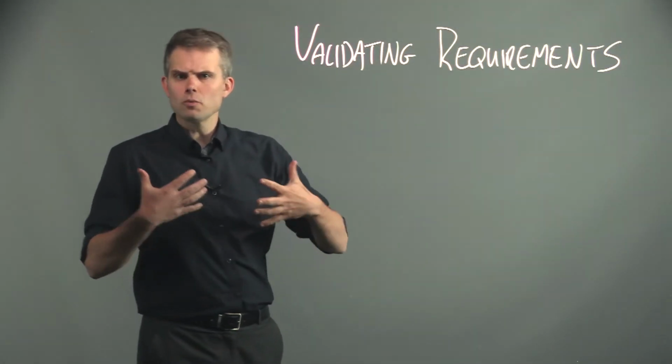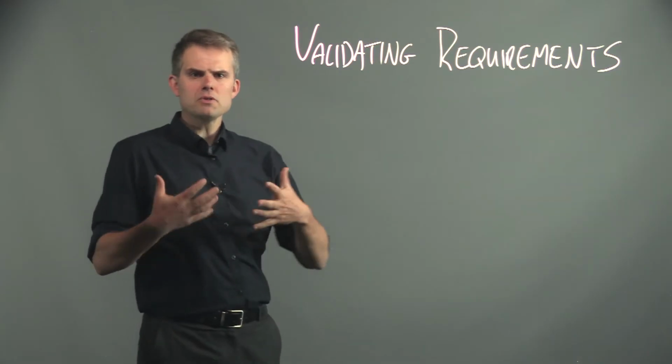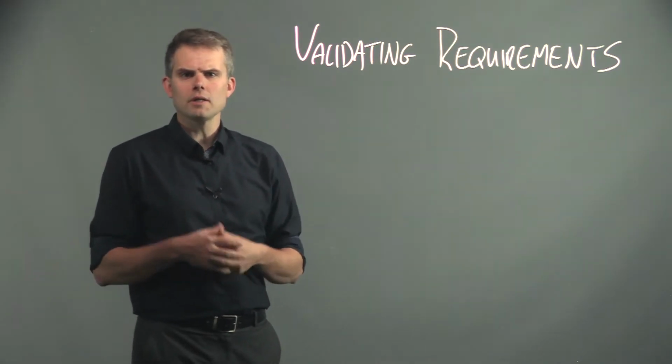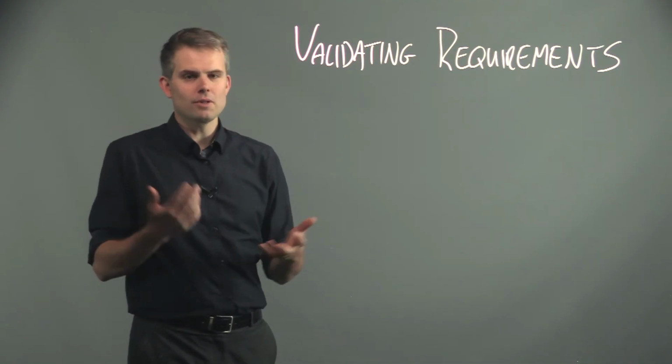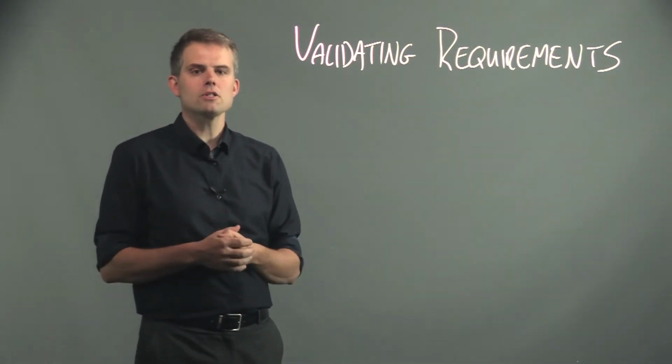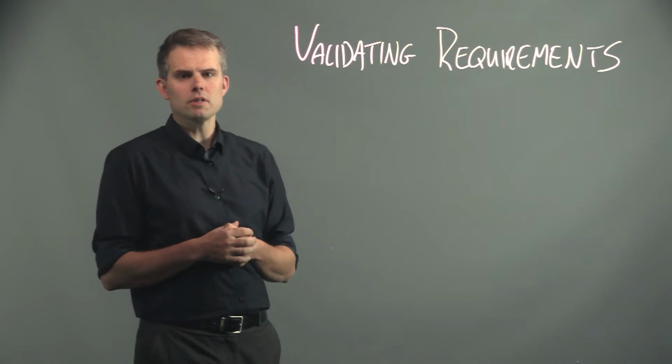So some requirements are really easy to validate. Right? So for instance, say you have a functional requirement that the list should be sortable on both columns. All you need to do is sort the list on both columns and make sure that it actually works. And that's really relatively straightforward.